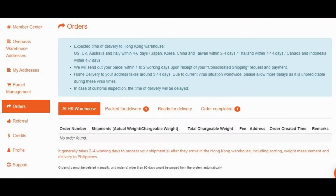Once you've consolidated your order, the next step will be just to wait for it. While waiting, you can go to the order page and you can see, usually they do give you a tracking number. It's going to be under packed for delivery. You can check it from time to time. In our experience, it takes around 4 to 7 days for the package to arrive to us. And there you go. And we're back.